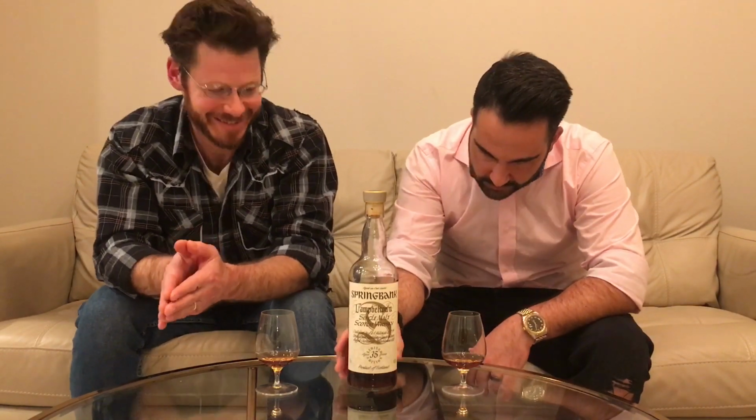And 50. Our research told us, back when we were trying to figure out what to get, this 35-year-old was by far the best. And now that we've tried a lot of whiskeys, we know that it is the best. Research confirmed. This 35-year-old is an unbelievable Springbank, very legendary, and we're finally doing the review of this.